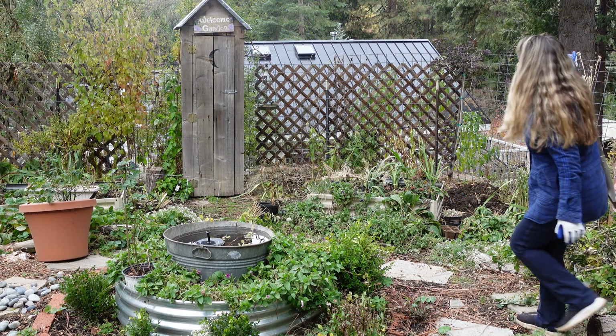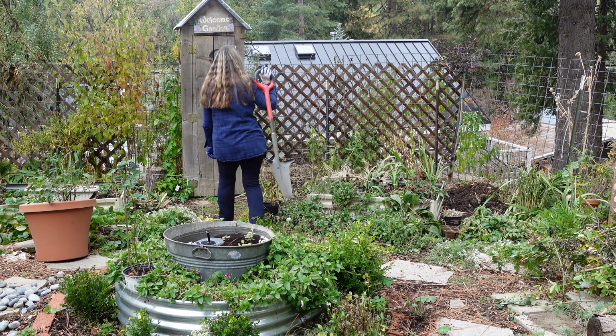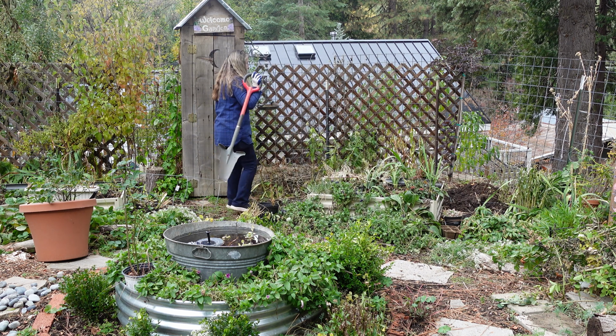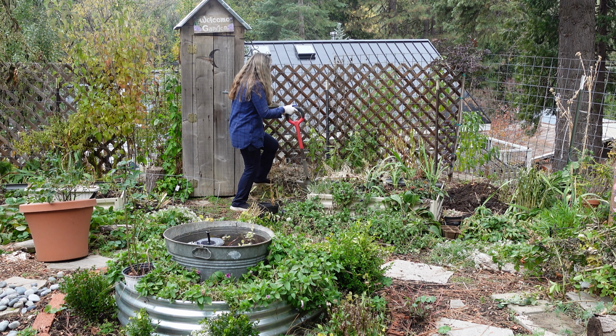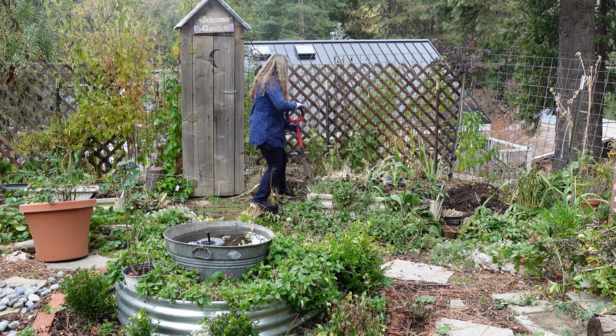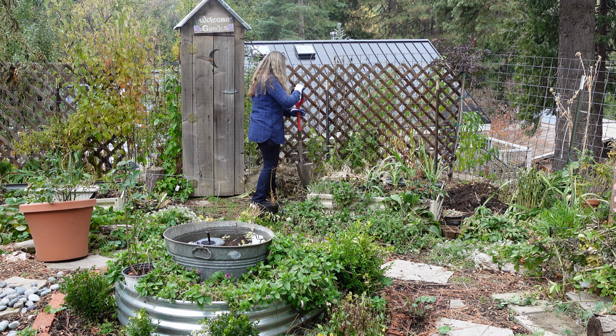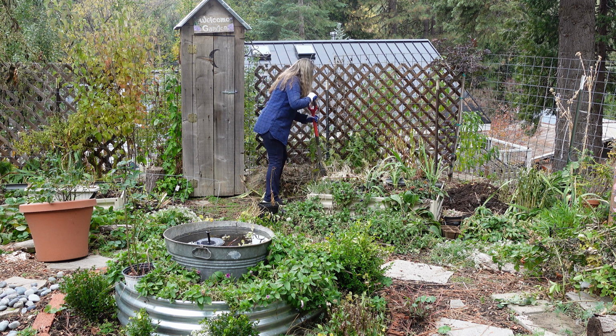It feels so good out here. It's not icy cold. I mean, it's probably near 50 or a little over 50 degrees, but there's not an icy chill to the air. Okay, I wanted to dig up this phlox. You know, it's not that big. I could probably leave it. I'll just leave it. I could always dig it up next year.